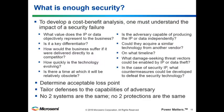How quickly is the technology evolving? We talk to game companies regularly, and they say, look, if we can protect this and make sure that nobody can break our password protection and get unauthorized access to this game for 6 weeks, we're great. Because somebody who wants to play the game and is interested in breaking it isn't going to take 6 weeks to do that. They're going to buy it before then.